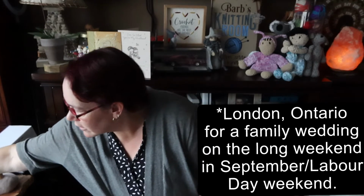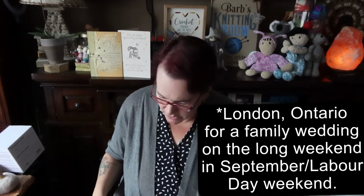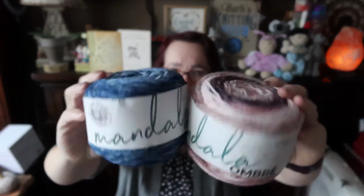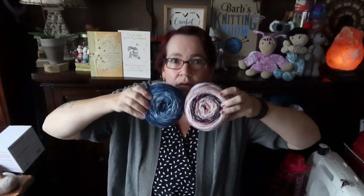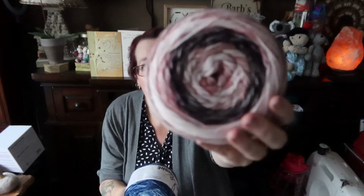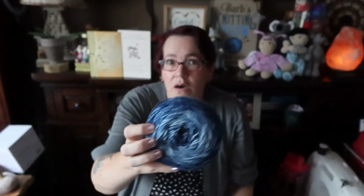So when I got there and I seen these yarns, I bought 2 of each of these. Lion Brand Mandala Ombre. Oh, they're gorgeous. Are they not beautiful or what? They're gorgeous. So I bought 2 skeins of each. This is called Felicity. And this one is called Harmony.